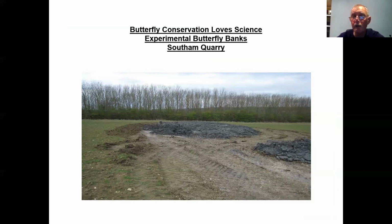Then we did another butterfly bank where we just banked the soil again, but this time we seeded it with vetch. The third bank we did was we brought in blue lias Jurassic clay, and again we just left that as a butterfly bank. The fourth one, again we brought in the blue lias Jurassic clay, but this time we seeded it with vetch. And probably no one who's been involved in practical conservation will be surprised by this, but only one of those butterfly banks worked, the Jurassic clay, which we seeded, because there was no seed bank in the rest. So again, it's useful to have this information with you if you're talking to site owners to say, no, that won't work, or this will, you've got to do it.